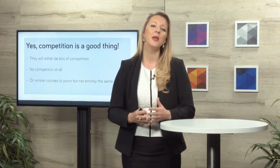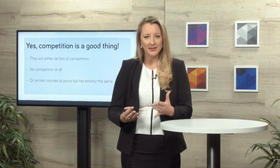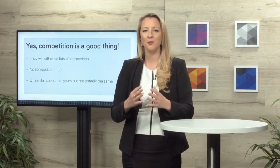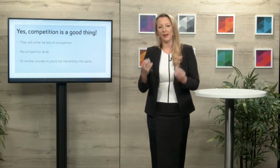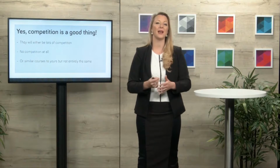But the third one is really what you want to aim for, and this is like a combination of 1 and 2. This is where there are lots of other courses out there like yours. That means there's a market demand. People want it. There is already a market that exists that's been built for that particular topic or product. But where your course is different, your course is delivering different outcomes, different knowledge base, different skills, allowing them to transform themselves or their life or their business in a different way. So how can yours stand out?